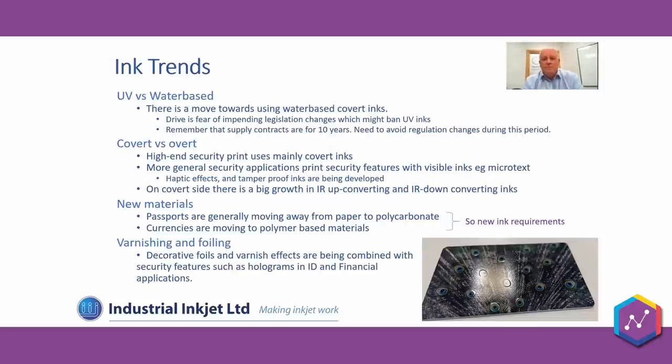What about ink trends? There's an interesting push to water-based, but it's not yet driven by regulations. When you talk to people about that, what you find is it's the 10-year supply contracts that frighten people. What happens if they commit to a contract and halfway through, the government changes the rules and you can't use UV inks? You've still got a supply, you're still committed, but now you don't have a solution. So there's quite a push at the moment to change from UV to water, purely in case something goes wrong, in case of future regulations.